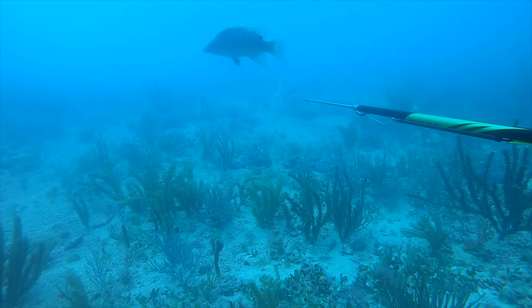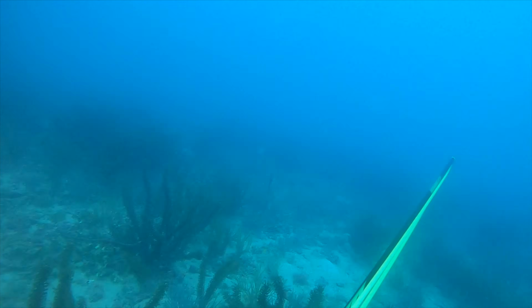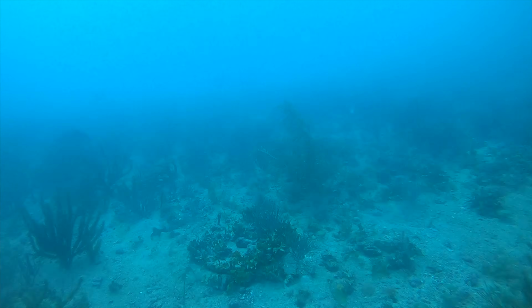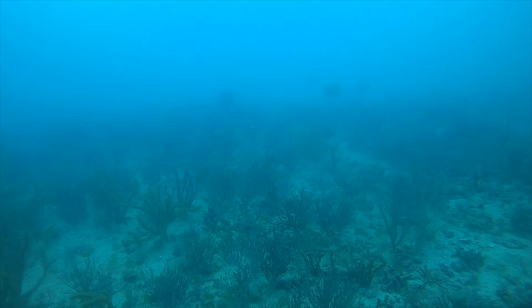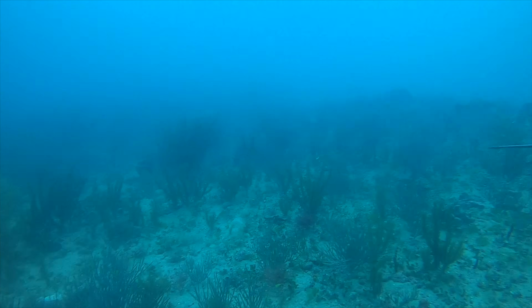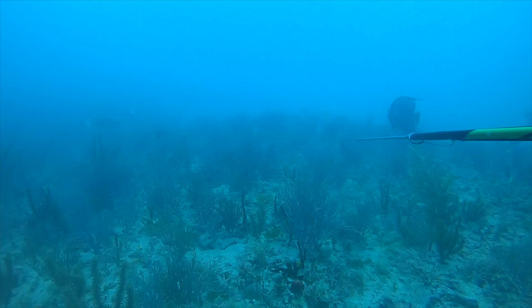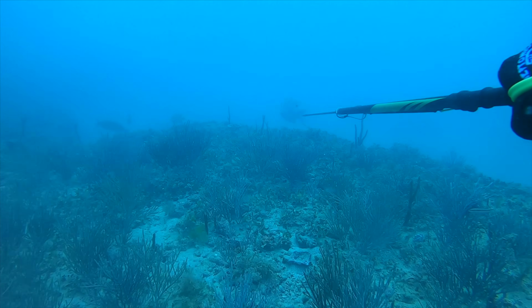And you see I've got that big hogfish in the back lining up on him. They do get a little spooky, but just follow him along. This spot is just littered with hogfish, this ledge. I don't know what it was about this particular spot. It might have been that the ledge here was taller than any of the other spots we went to, but it was just covered in hogfish.